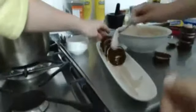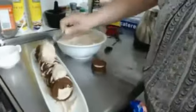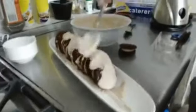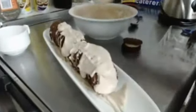Awesome. Look at that. Look how wonderful that looks. Like bricklaying. Perfect. So you just make your stack, and then you just cover it, basically ice it with the whipped cream. So then we just cover that. How easy is that? So you just cover that completely. All right. We'll let you cover that and come back.